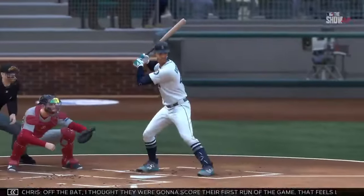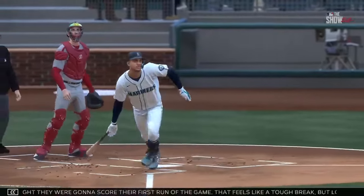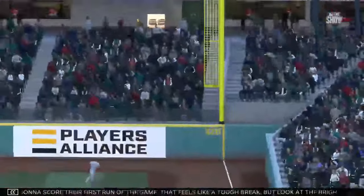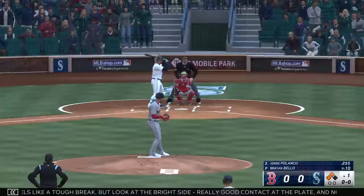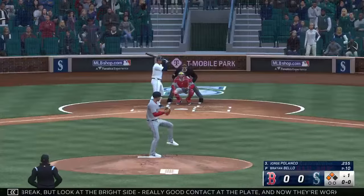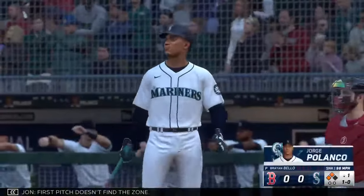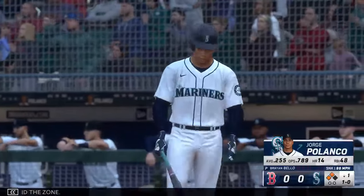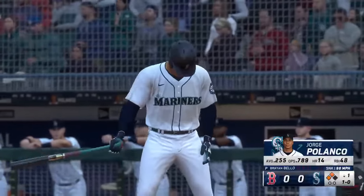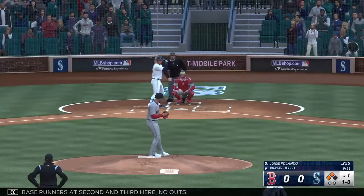Off the bat, I thought they were going to score their first run of the game, and that feels like a tough break. But look at the bright side. Really good contact at the plate, and now they're working with not just one but two runners in scoring position, so they'd love another base hit right here. The batter now, Jorge Polanco. Ball one. First pitch doesn't find the zone. Base runners at second and third here. No outs.